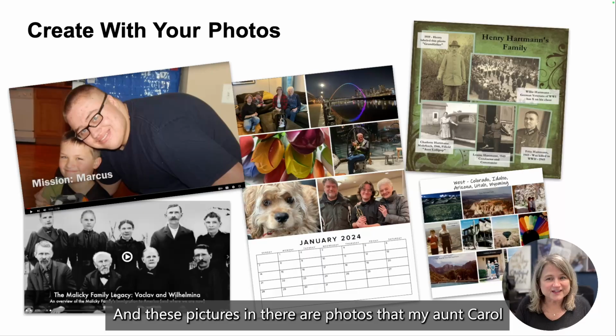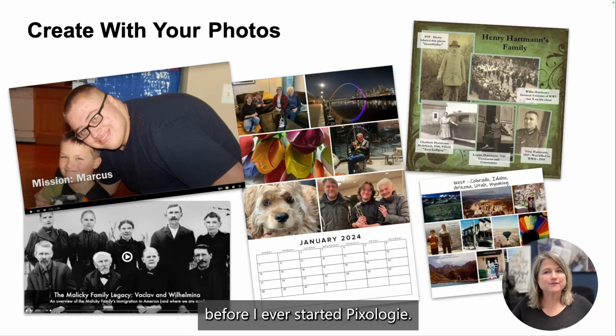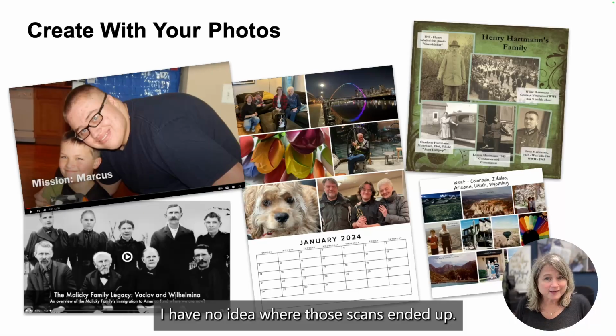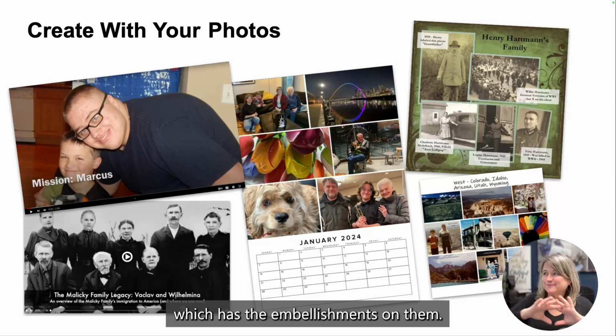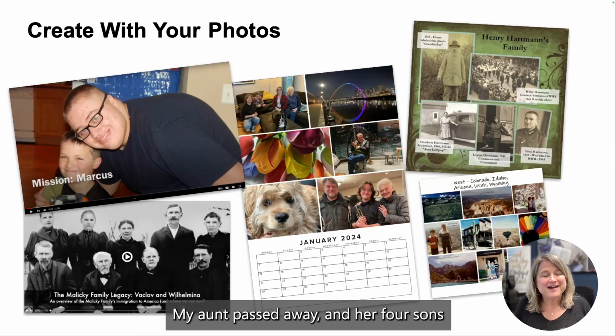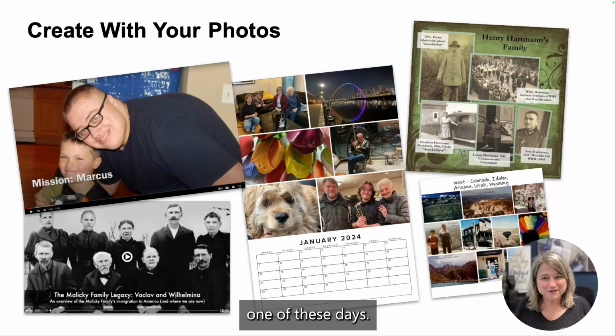And these pictures in there are photos that my Aunt Carol lent to me back in like 2010. Before I ever started Pixologie, I scanned those photos and I gave them back to her. I have no idea where those scans ended up, and all I have now is this page which has the embellishments on them, and it's not going to be a good quality picture if I even try to crop them out. My aunt passed away, and her 4 sons promised me they're going to help me find these photos in her belongings one of these days.